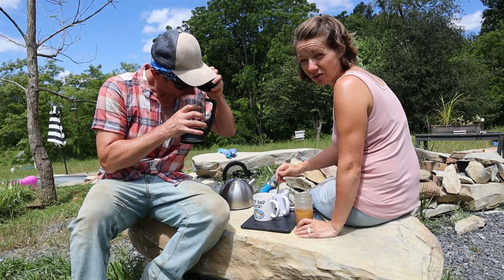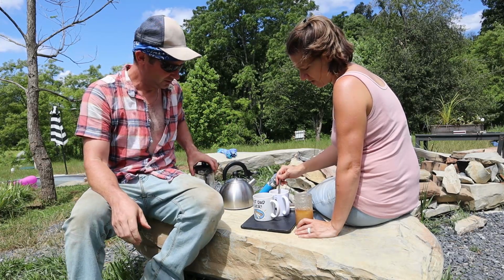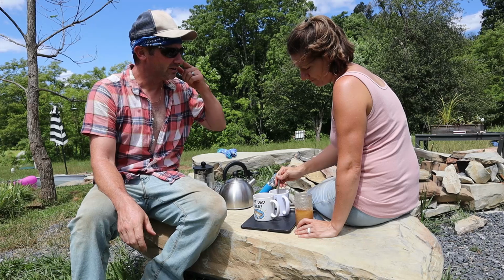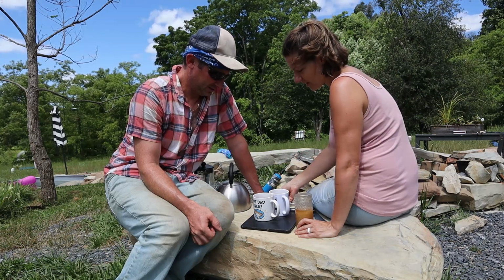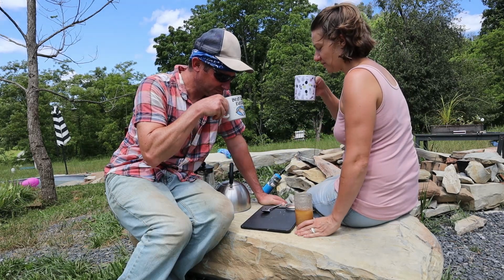Honey is from our neighbor that they harvested from bees in our neighborhood, on the other side of the mountain. John does not have honey, and I have honey. I'm gonna try it. Cheers. Cheers.